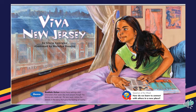So, this is the story cover. Viva New Jersey, by the author Gloria Gonzalez, and the illustrator is Melody Rosales, and the genre is realistic fiction. Realistic fiction stories have settings and characters that seem like real people, though the stories are made up. So it's a made up story with settings and characters that seem real.